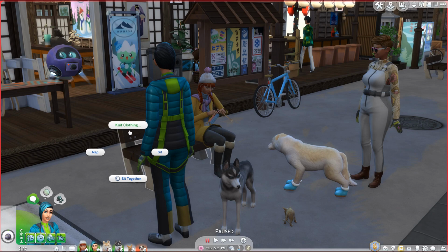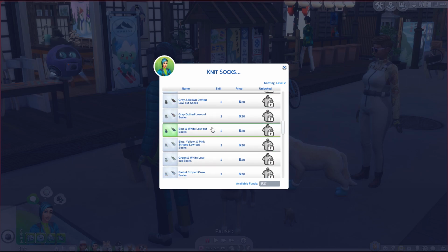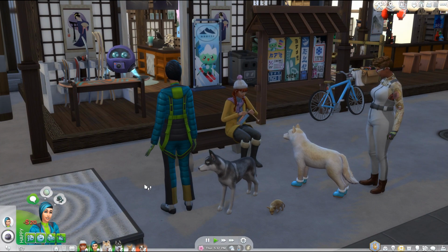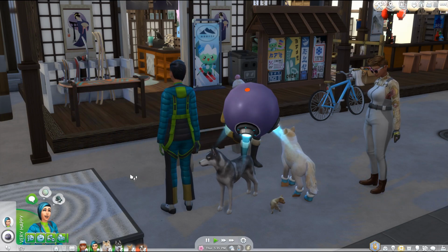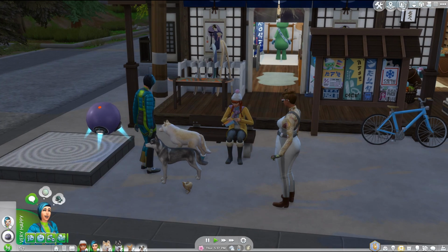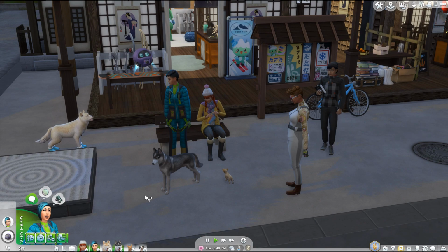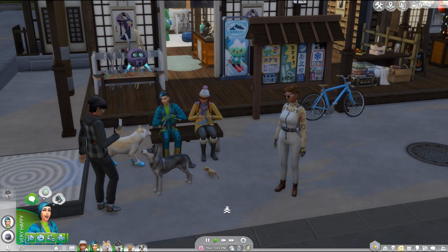All right, let's sit down and let's knit some socks as well. And let's knit, ooh, these little cute low-cut socks, blue and white low-cut socks, perfect. Perfect for going around when you're just walking around in your socks in a lot of the houses here in Mount Kumaribi. Oh, so cute. Ashley, go ahead and sit down. Watch out for all the puppers. We don't have a puppy babysitter, so we do have to watch everything.